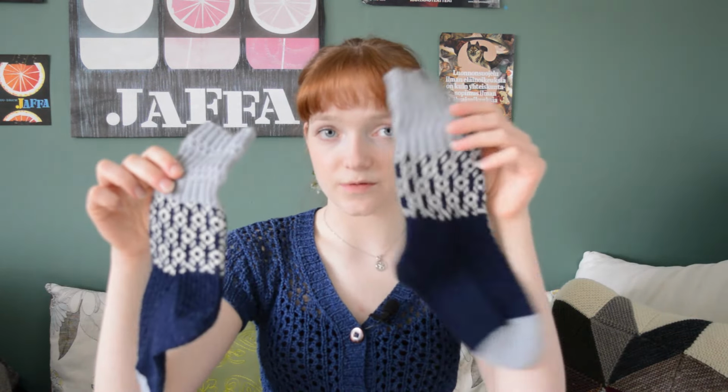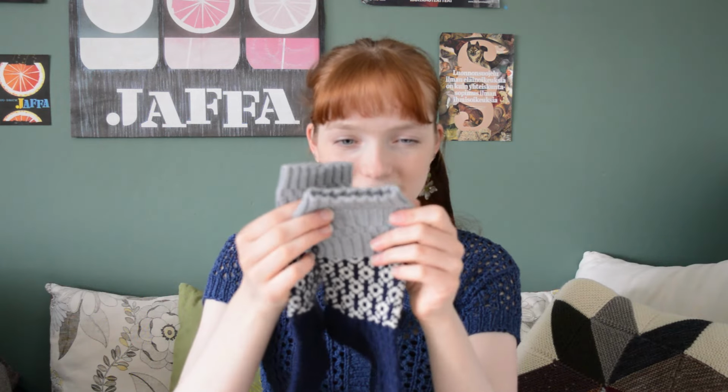And I did this in a way that I knit the exact same amount of rows for the second sock as for the first sock, but because I was knitting way tighter, it didn't work. So yeah, I don't know what I'll do with these.